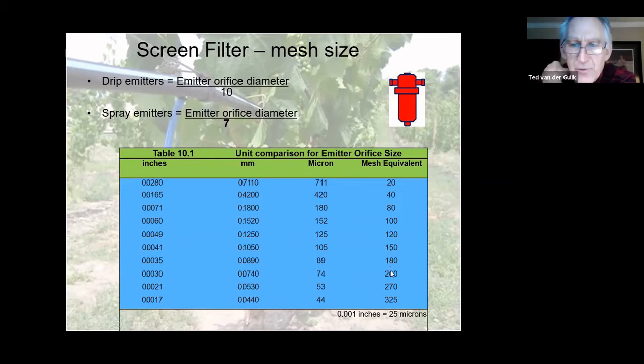In British Columbia, we're always in that 120, 150, 180, 200 range. And of course, people will quite often select their emitter to have a larger orifice diameter so you can get by with a smaller filtration unit and less chance of plugging.